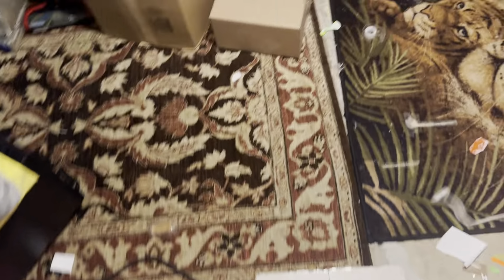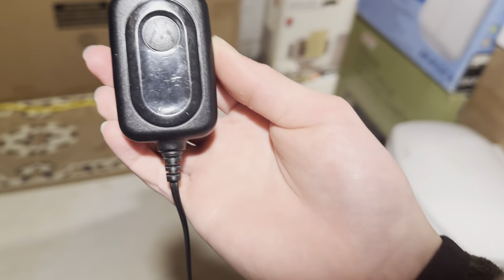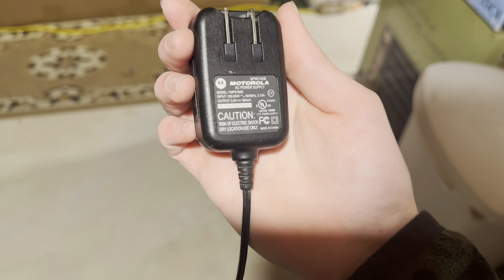This alarm clock was in there for some reason. Don't know why. That has to find a new area to go. And then I also found a Motorola charger from the Razors, I think. The very first ones. In a random box, and I just pulled it out of that box. You can see that's what it looks like.